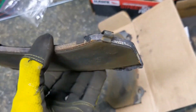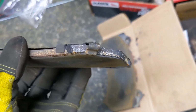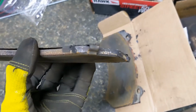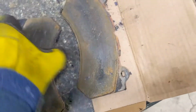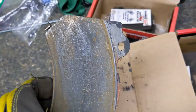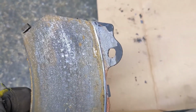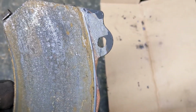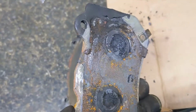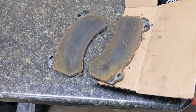So here is new to 2 track days, 2 single track days, not track weekends. Down to the metal, it actually was, I had to carefully drive home and not hit the brakes on the way home because I completely ran out of pad. There's metal from the metal backing plate hitting the actual rotor. So these pads are 100% gone.